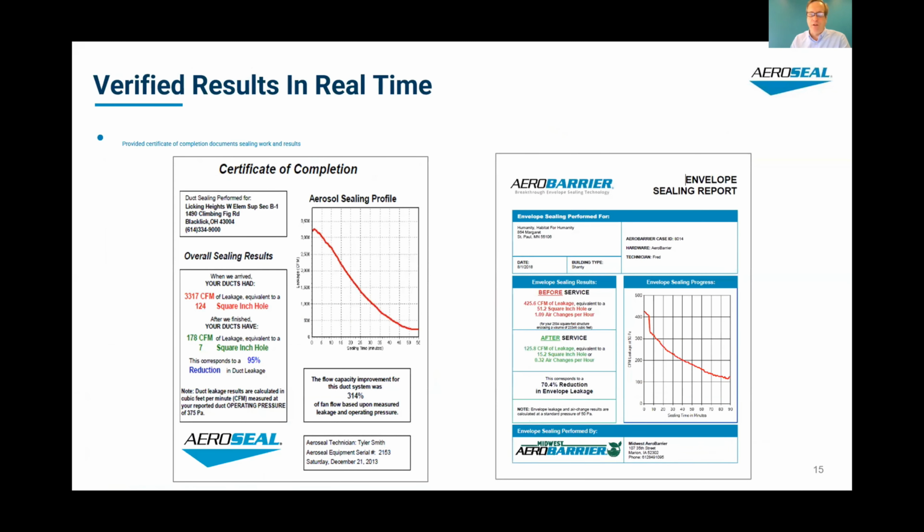This is just a quick little sample of what that looks like. And as you can see here, on the left, we give an estimate of what type of hole, if all these little leaks were aggregated into one big hole in this section. For this job, it was a 7-inch square hole, which, if you think about it, nobody would walk past a big hole like that in their HVAC system and not fix it.